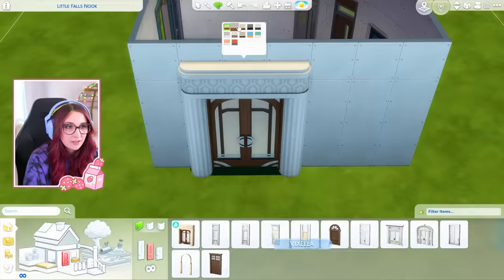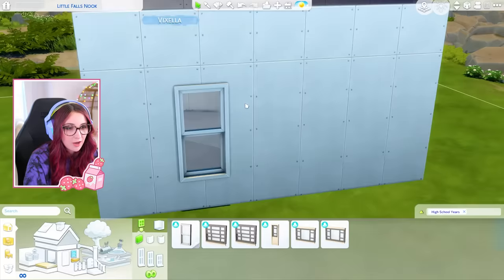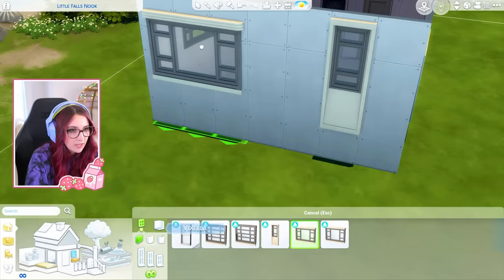Y'all are gonna watch me build a pink high school, I swear. Hey, the easy exit window. So this is the window that opens. We've got this window. This window, what's the difference? Oh, this is a curved window. Cool. Okay, we've got this window, which is interesting. And then we've got this window and the curved version of it, which would go over here.